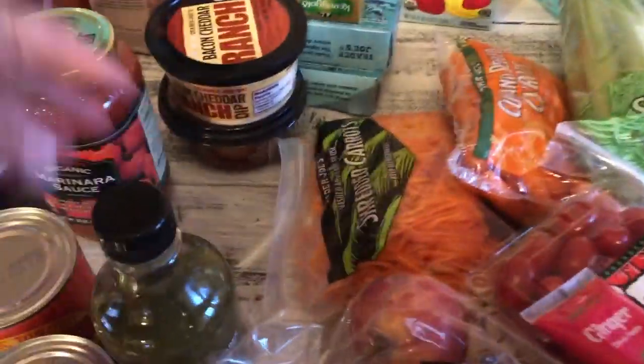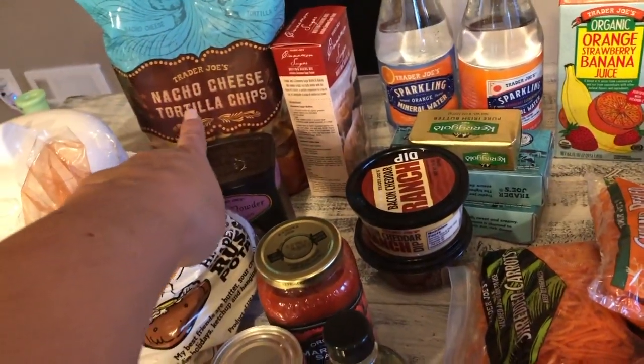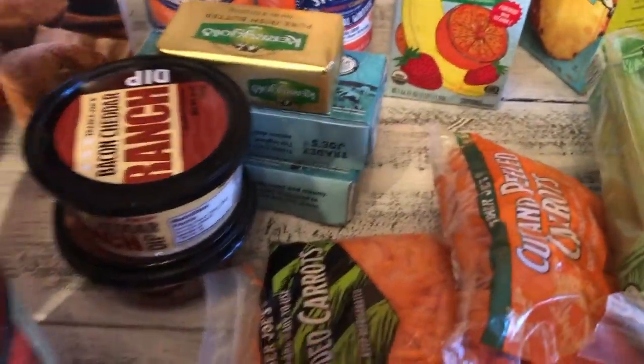Okay, so marinara sauce. I got the kids that nacho cheese. Another baking thing for the kids.